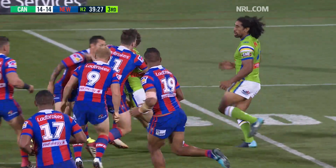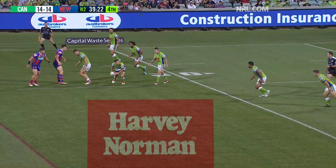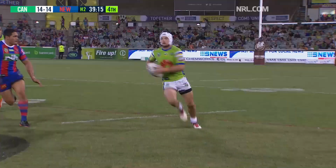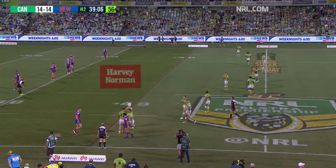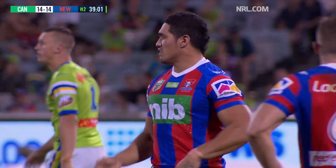This is Whitehead. So Caesar playing out of dummy half. Austin, White, Croker, he's got some space. Good tackle from Mattau, he'll need to be made. And he's played for a penalty and he'll get it. Yeah, silly penalty there from Sione Mattautia on the last play.